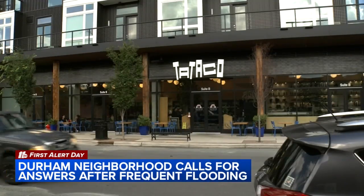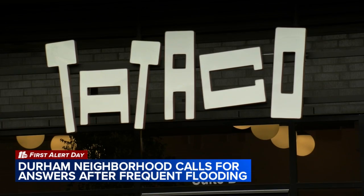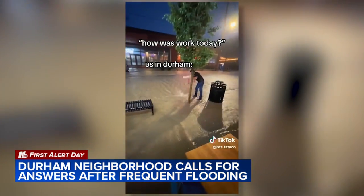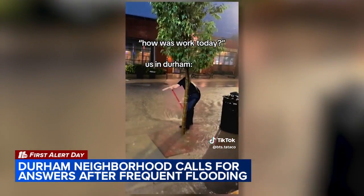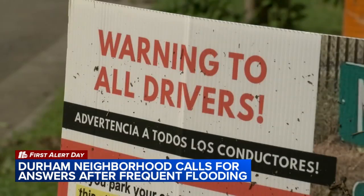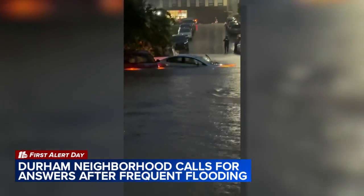Around the corner on Foster Street, as diners grab a bite at Taco, it's a completely different sight from the night before. This is video from Wednesday, employees attempting to sweep the water out of the restaurant and trying to push it down the drain. While visitors may not be aware of the dangerous conditions, neighbors are trying to get the word out by posting these signs and also seeking help from the city. They worry about what's to come.